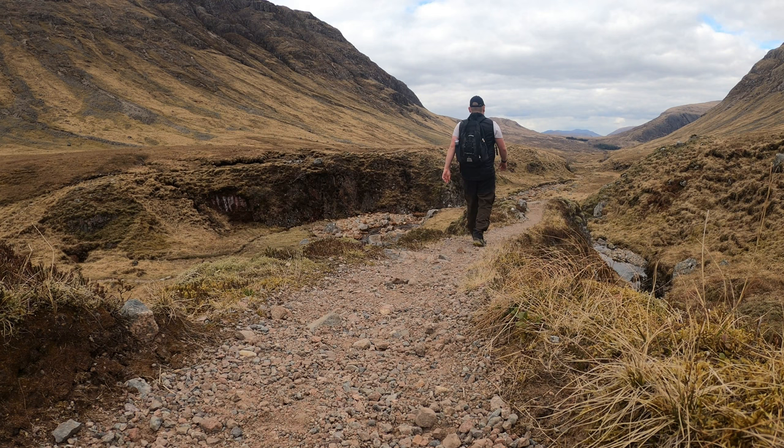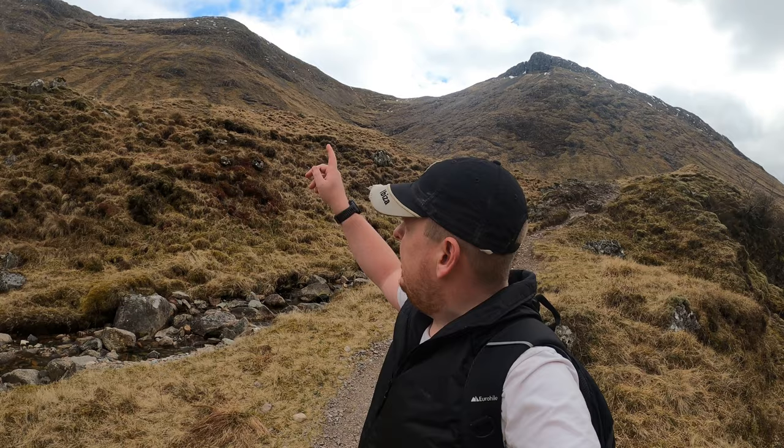So yeah, this has been the Buachaille Etive Mor. Four peaks today. We've done Stob Dearg, Stob na Doire, Stob Coire Altruim and Stob na Broige. Four Gaelic pronunciations, so hopefully I got those right.